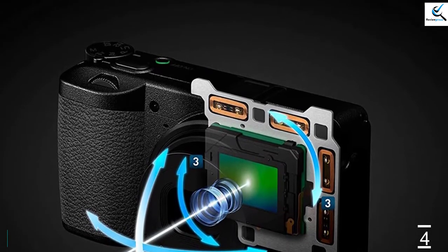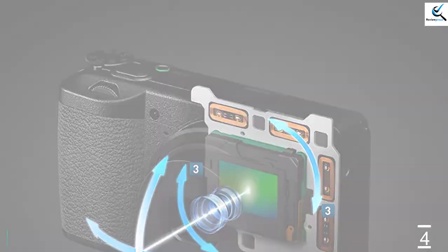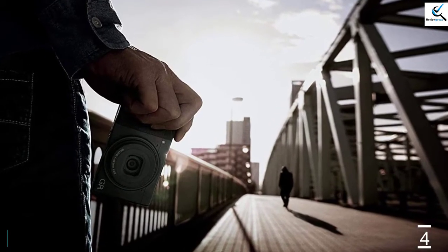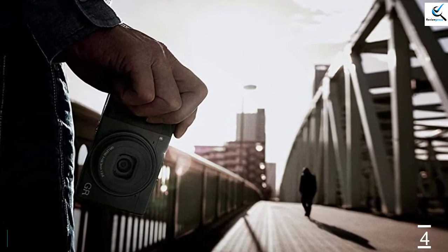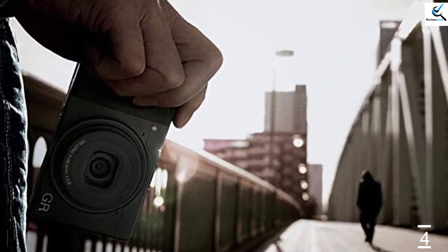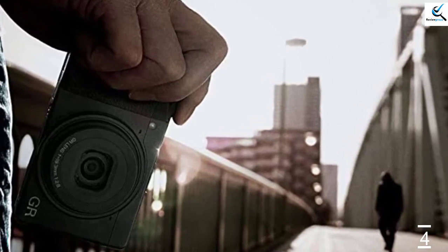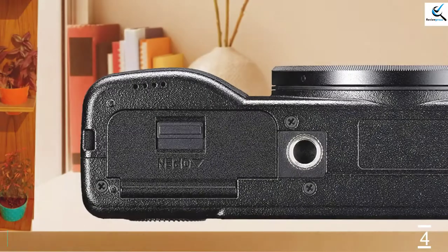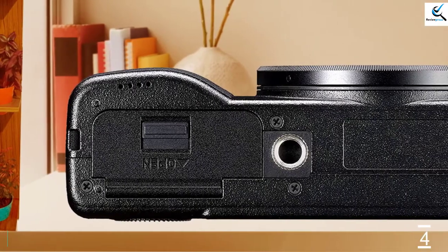Simply put, the GR3 is not a great video camera. You can capture 1080/60p footage with it. No 4K, the quality is extremely soft, the autofocus lackluster, and you have no control over your exposure parameters. There's no way to plug in a microphone or headphones. Simply put, if it's video you're after, this isn't the camera for you.